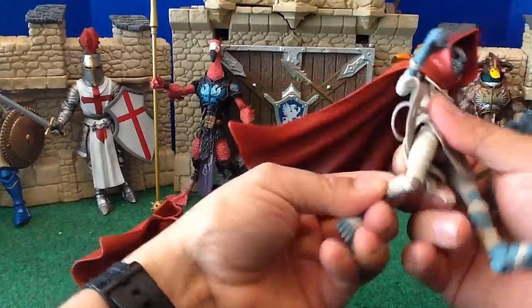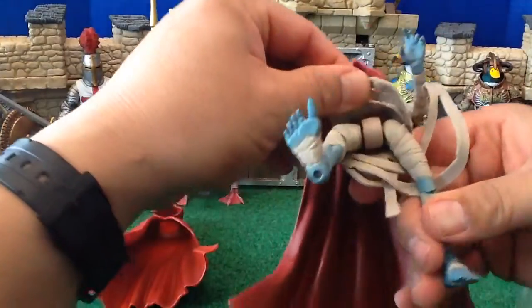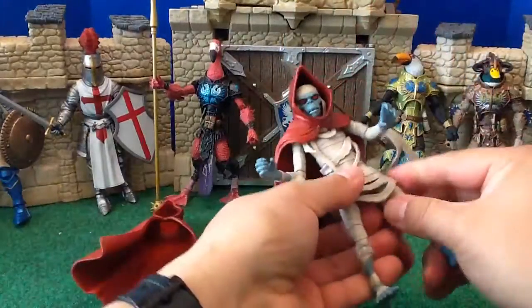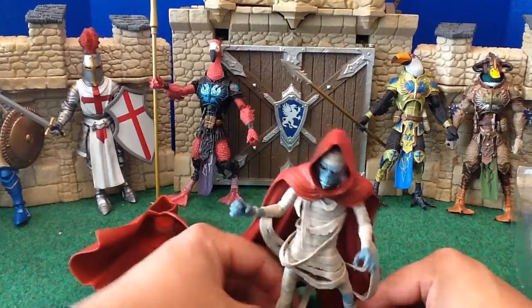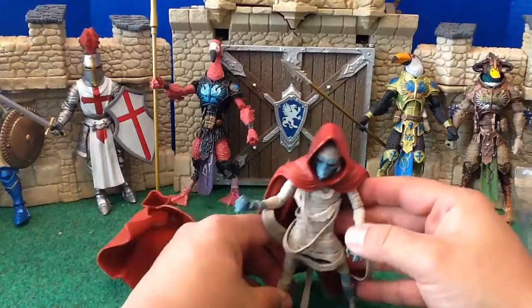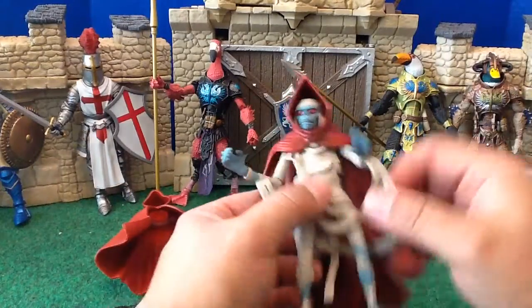Same with this side. Nice and stiff. He cannot do the splits, I don't think. Well, he can. He can do the splits a little bit, but that is hampered by the articulation. Looks to stand nicely, especially with the aid of the cape, which is like turning him into a tripod.